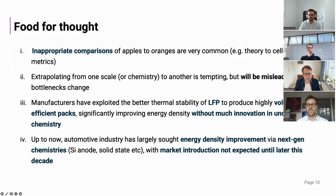And one of the takeaways of our articles is that manufacturers quite recently have exploited the better thermal stability of LFP to produce very highly volume efficient packs. And this has enabled energy density improvements without much innovation in the underlying chemistry. And this is worth noting, I think, because historically the battery field has been quite chemistry driven, and a lot of the research has been focused on developing new battery chemistries. But some of the most significant developments have been on the engineering side in recent years.